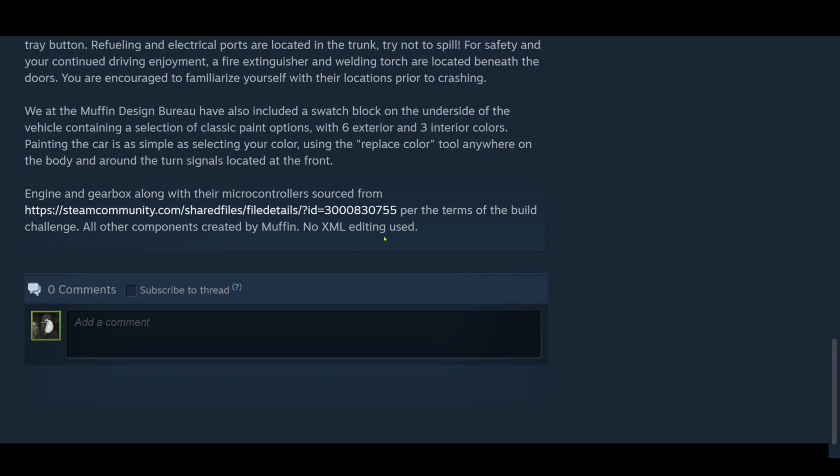No XML editing used. So that's nice to see somebody not XML editing. Again, you're open to do it, but every once in a while I like to see somebody who doesn't do it because that kind of shows you, you know, everybody has the same tools in their toolbox. That's why sometimes I allow it, sometimes I don't. It gives everybody the same tools in their toolbox, and you can really see the creativity with that. So let's go ahead and check out the build.